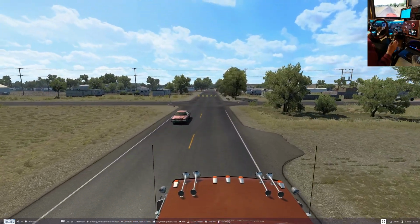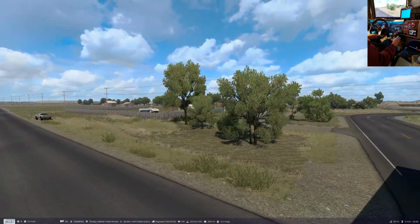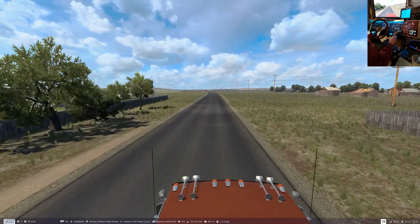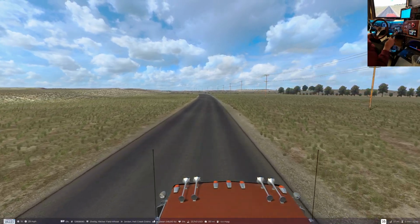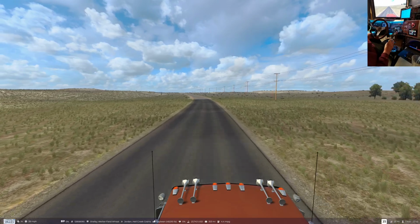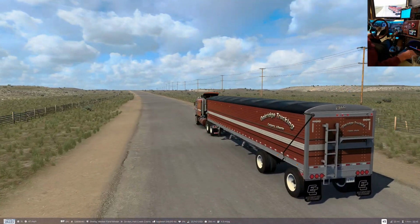All right, guys are going to be in for a surprise here when you see the offload we're going to have here. Yep, PNG. No dust on the road.